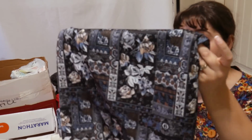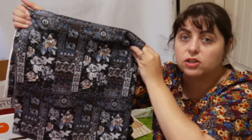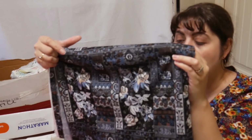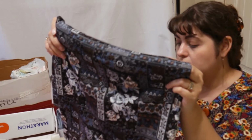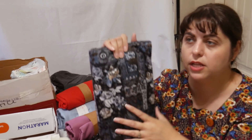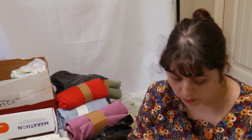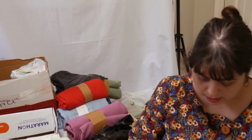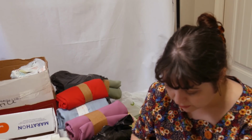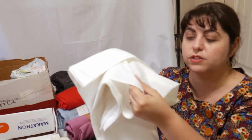There's a lot more of this one here. And I'm thinking this one might look good as a 1940s wrap dress from Sew Over It, because I have that pattern. But I don't know if that one calls for a more stable fabric, but I thought this one might work for a flowy dress.